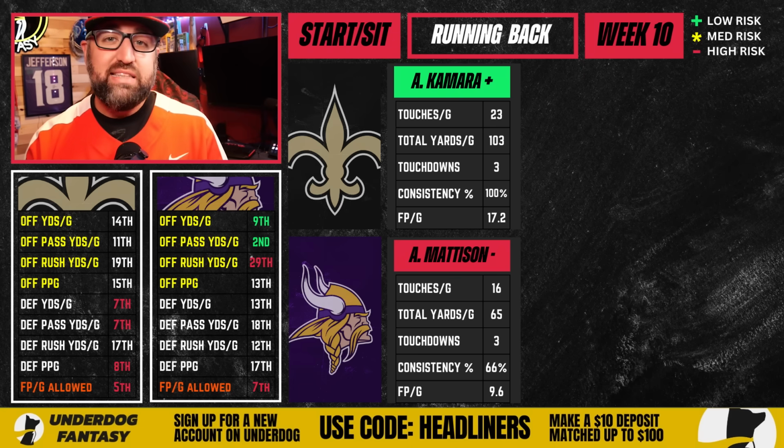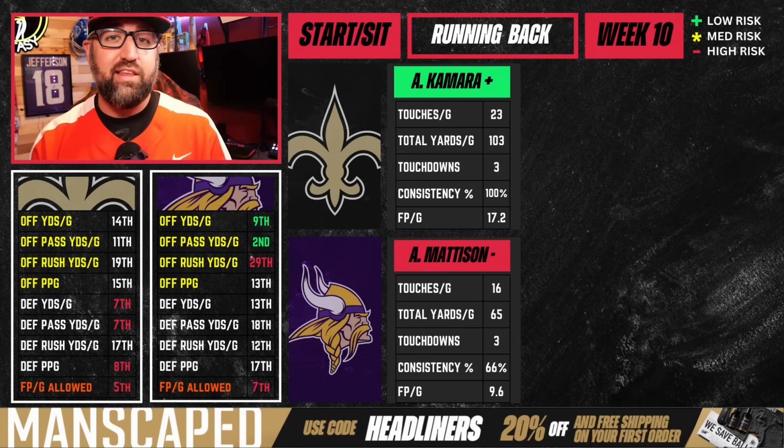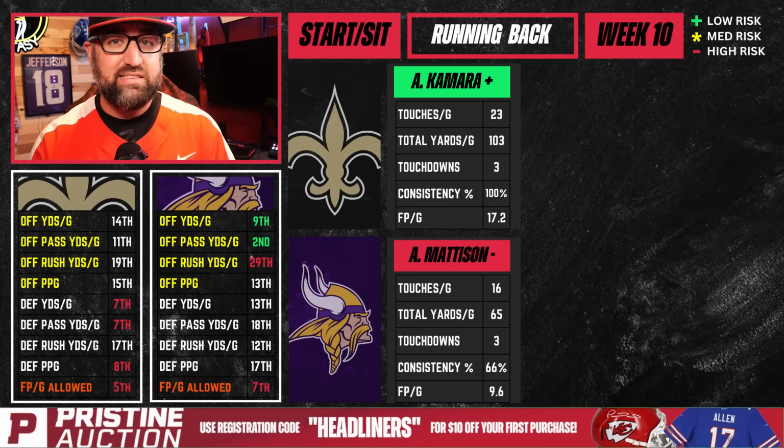Alvin Kamara has not averaged more than 4 yards per carry since his first game this season, and Minnesota is currently allowing the 12th fewest rushing yards in the NFL. Luckily for Kamara, his work in the passing game has really helped prop up his really low rushing floor. But Minnesota is only allowing the 4th fewest passing yards to running backs this season.